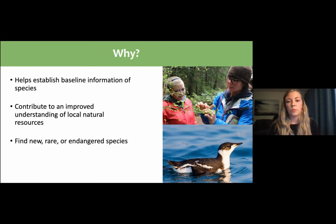BioBlitzes help establish baseline information of species. So it's helpful in showing you what's there and what's not. They also contribute to an improved understanding of local natural resources. So understanding the natural resources and how they're doing. Is there an abundance of them? Are they in decline? Are they being threatened? That sort of thing. BioBlitz events can also help you find new, rare, or endangered species.